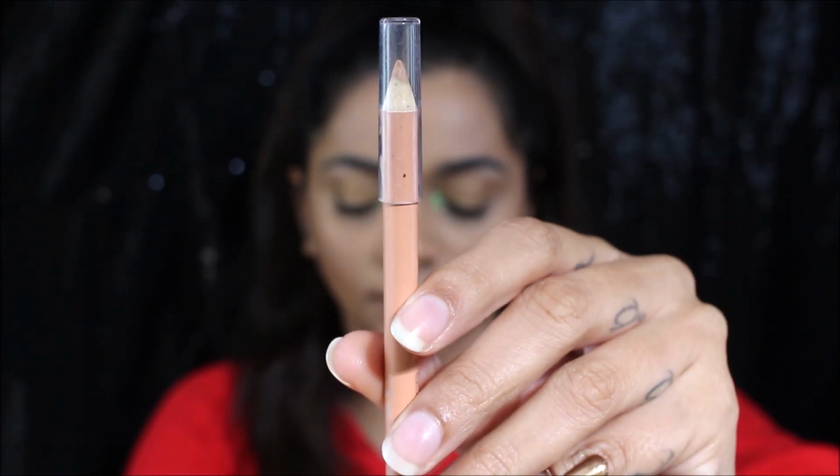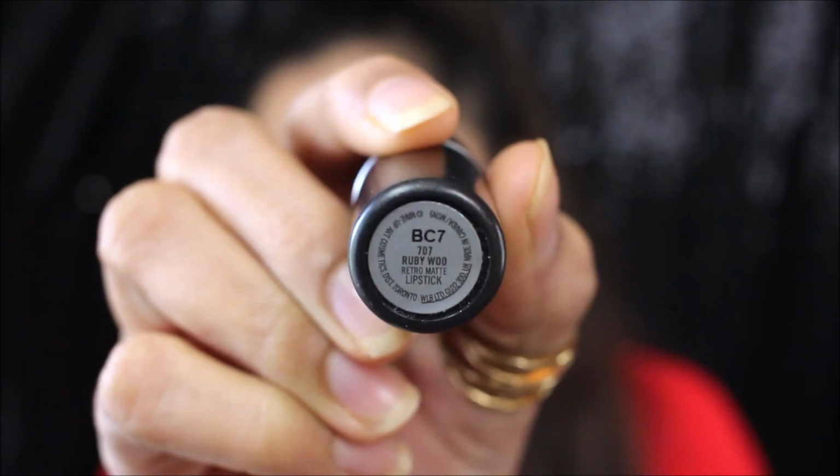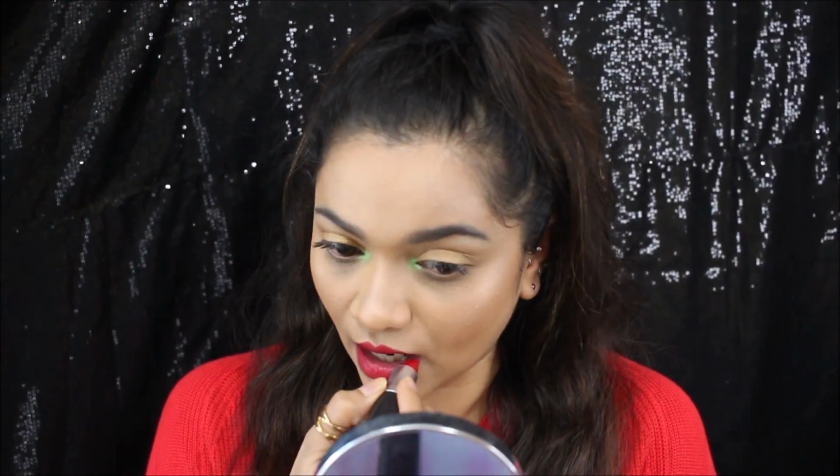To finish off my eye look, I use this nude pencil from Wet n Wild. And to finish off my makeup, using this Ruby Woo from MAC, I'm going to be applying it on my lips. And I used a lip liner brush to clean up the edges and make it look more precise. So with that, I finished this makeup tutorial.